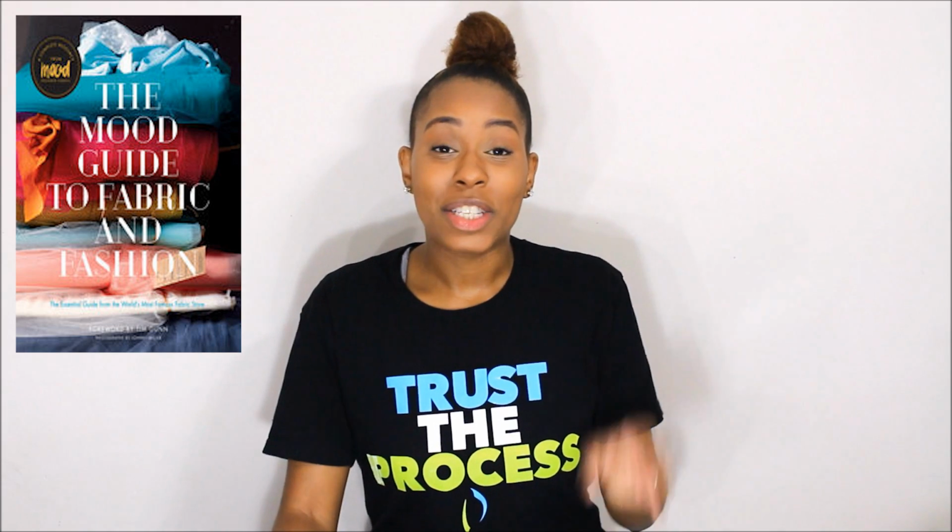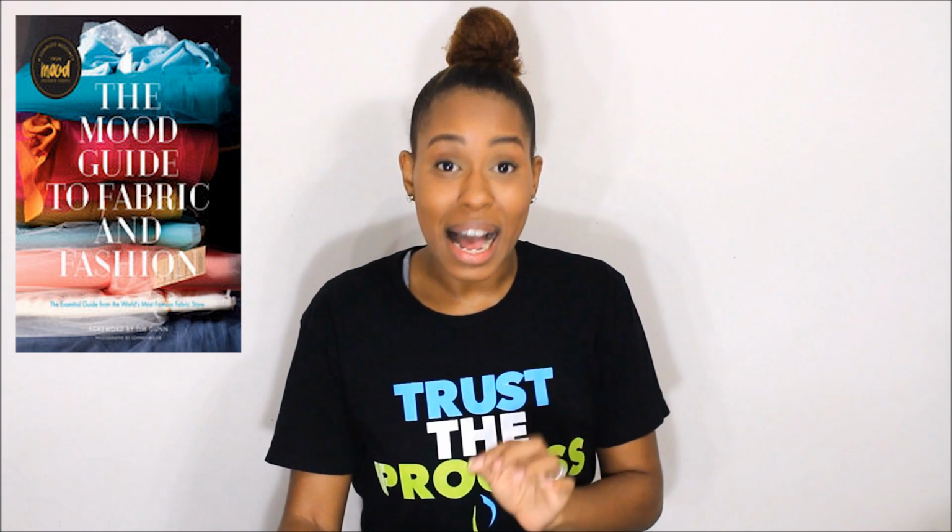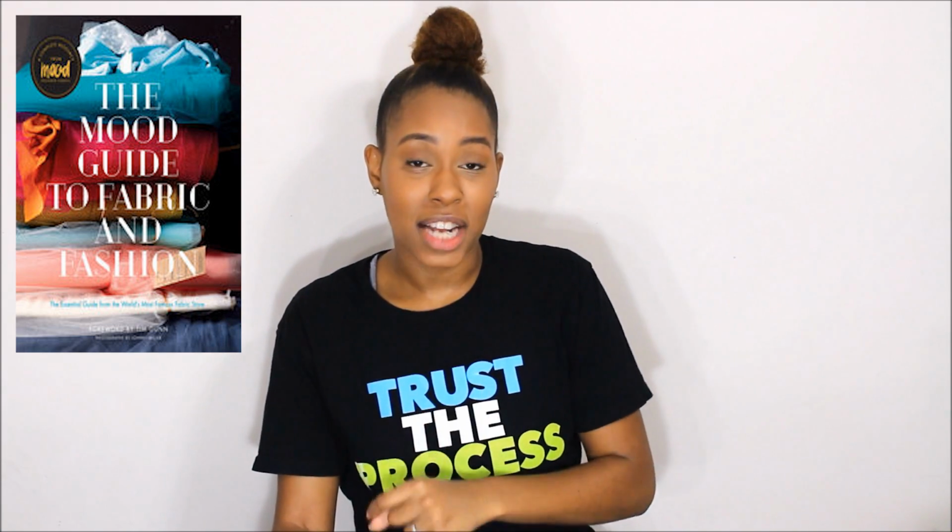And the book that I'm going to be referencing today, I don't have it physically, but I did rent it from the library. I believe I had that book for about 3 months, and it was an amazing book. I'm actually going to invest in that book, as well as the other books that I discussed earlier. This book here is called The Mood Guide to Fabric and Fashion.